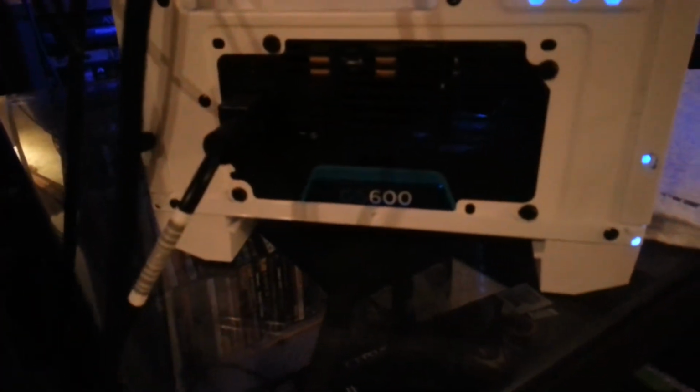Only running on 600 watts. Maybe if I had a little bit more watts running to it, I could get a little higher overclock. I'm gonna do some more testing on it. But yep, my time's running out.